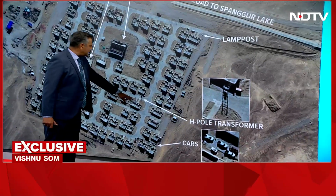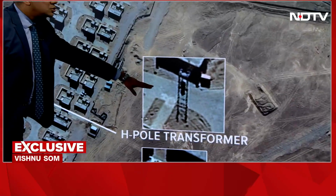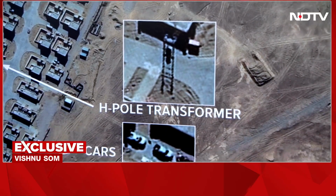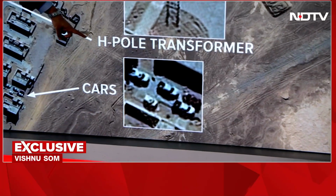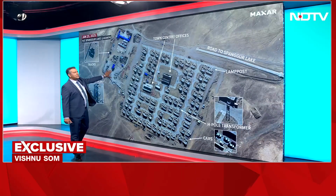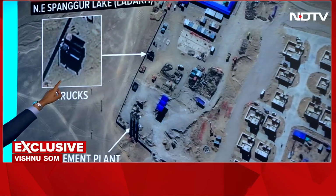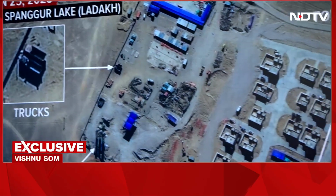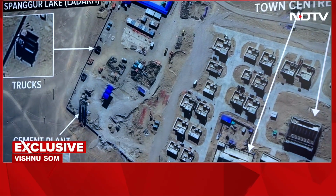For example, we have located over here a transformer, a transmission cable attached to a transformer. We've zoomed in on that image over here. Lower down, there is a photograph of a car in this image as well. There are several cars. There are more than a dozen cars in this particular site. That's a close-up of that. If we again pan out and then move to the left of this image, then what we can see over here are trucks. These trucks are located right next to this. And this is a cement plant. The fact that this cement plant is still there indicates that the construction may not quite be over.